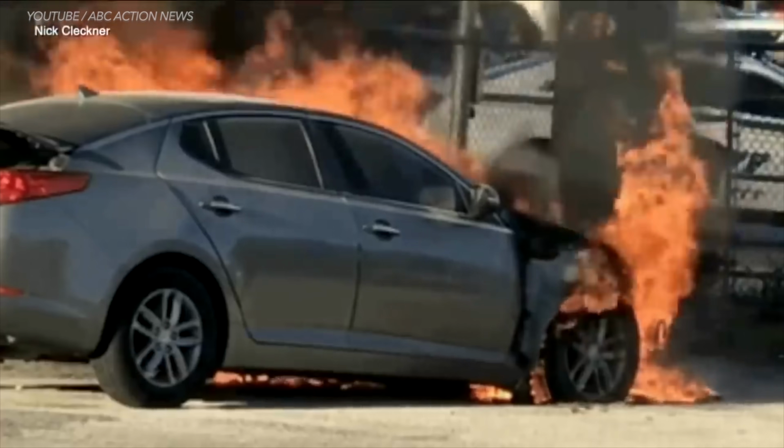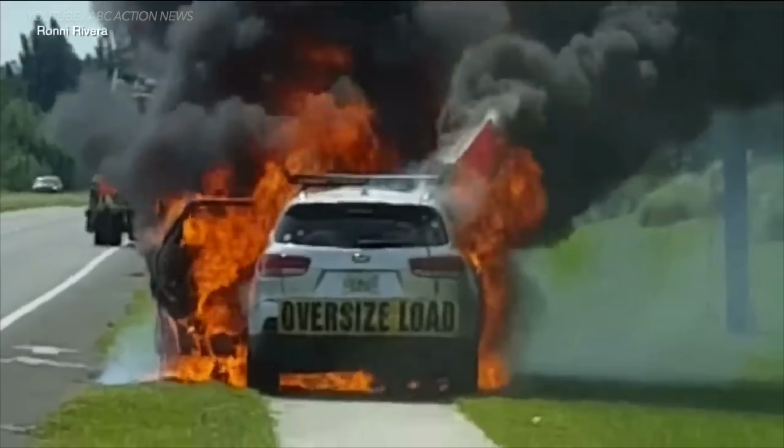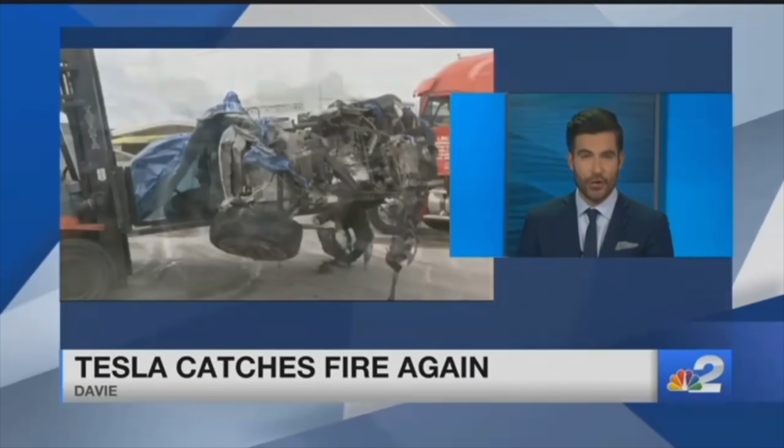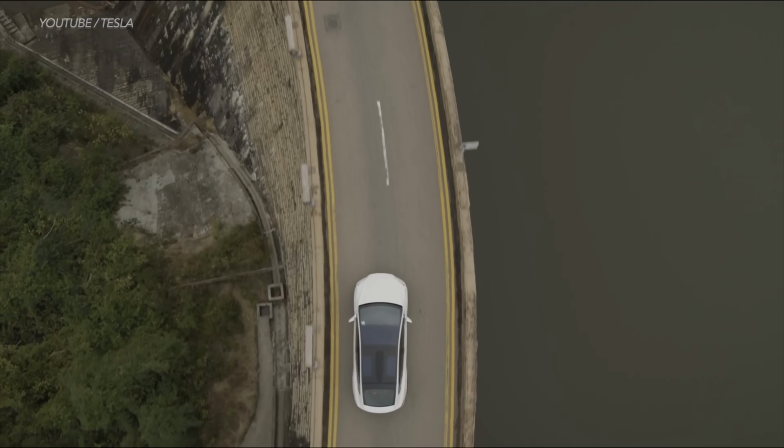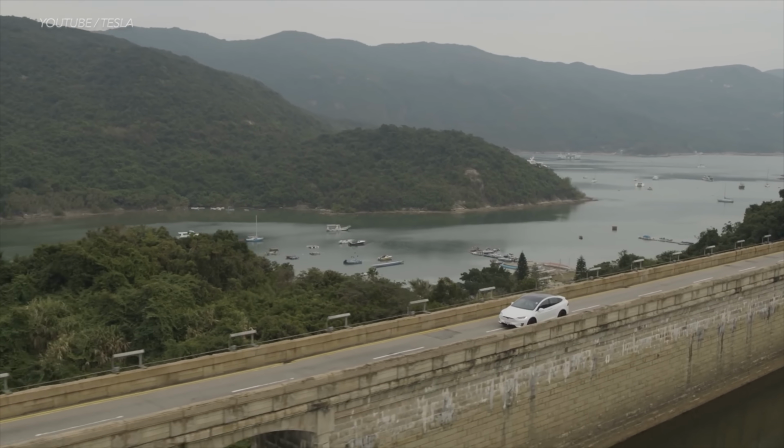The reality is that it can happen to almost any EV, regardless of brand. The only reason why people hear about Tesla fires is because Teslas are the highest selling EVs out there. And we see more Teslas on the road than other EVs. That's why when there's an EV fire, with or without a flood, of course, chances are it'll be a Tesla in the United States.